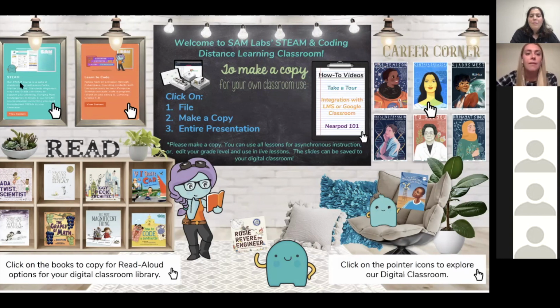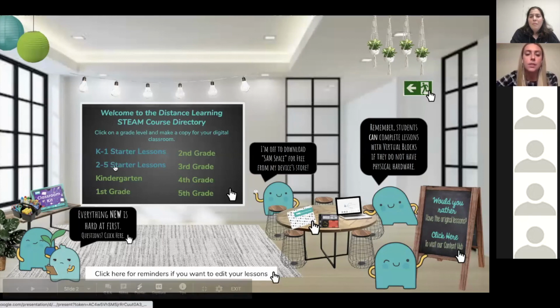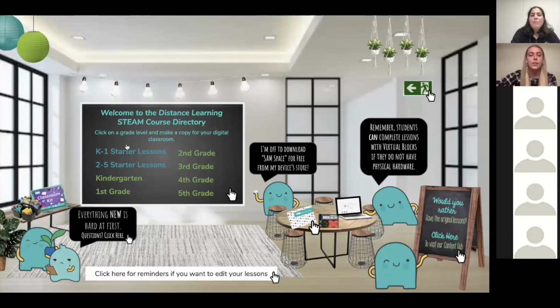And then we have our 2 courses, which we are adapting, as these posters up front. I'm going to click on the STEAM course because we have started the STEAM course first. Anywhere you see these pointers, you can click and it will bring you to a special link or somewhere specifically within the digital classroom. Here you can see the STEAM course directory, how to get to each classroom. We have officially released our kindergarten to 5th grade starter lessons. That's 8 lessons, and I'll show you how to get to those.